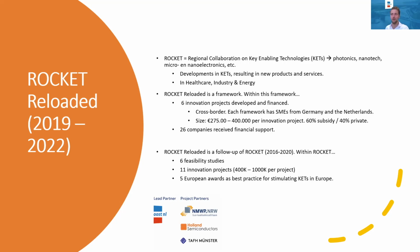We are the lead partner from OostNL, the regional development agency for the Eastern Netherlands, and we do it in close collaboration with NMWP, the Nano Micro Werkstoffe Photonik cluster from North Rhine-Westphalia, Holland Semiconductors, and the TAF, the Transferagentur Fachhochschule Münster.